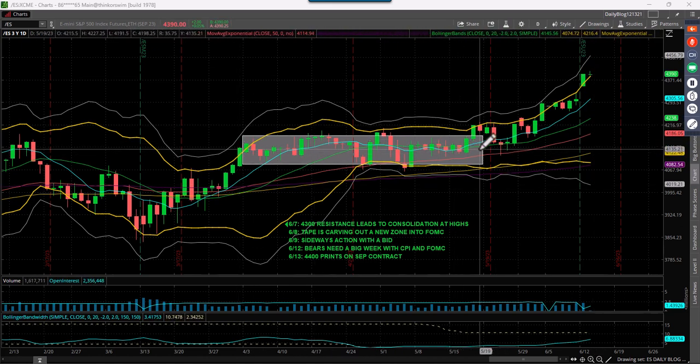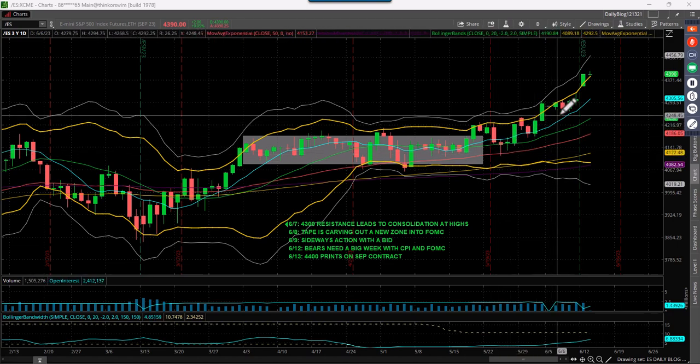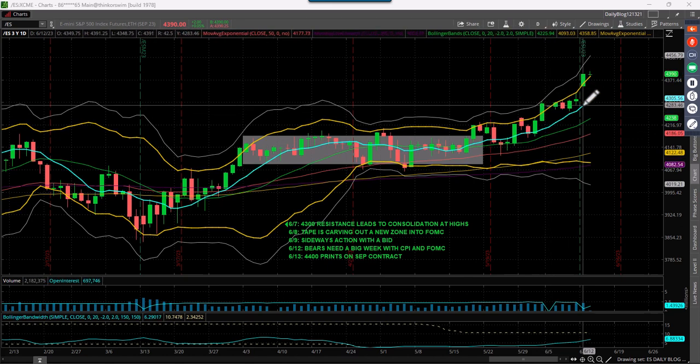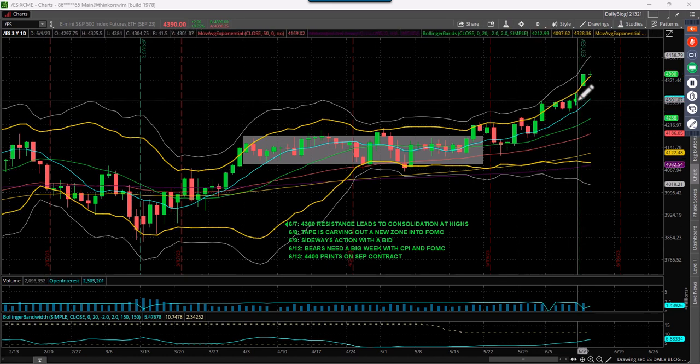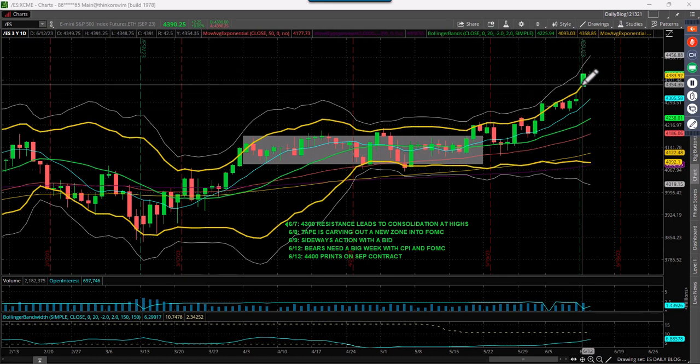consolidation and compression that we saw throughout the month of April into the month of May that retested that 50-day and has now initially broken out, leveled off again, and is not to this degree, but is certainly riding the upper band on whatever contract you look at.